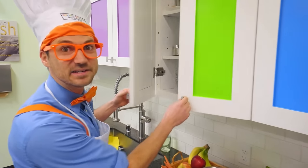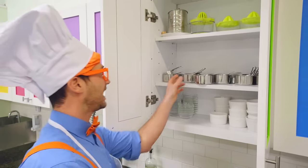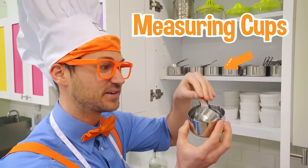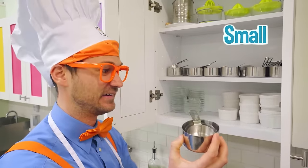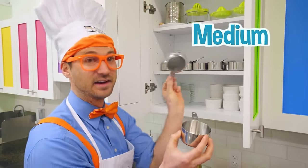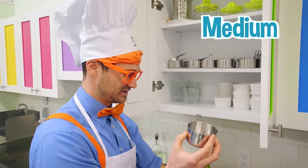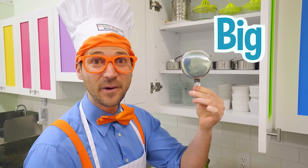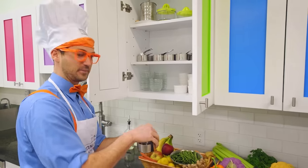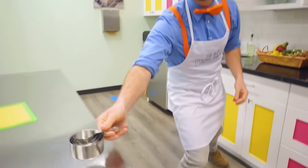All right, let's see what's in here that we need. Okay, looks like we need some measuring cups. Ooh, a small one. A medium-sized one. Another medium-sized one. And a big one. Okay. I'll put those right back here.